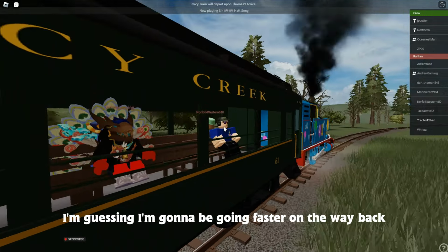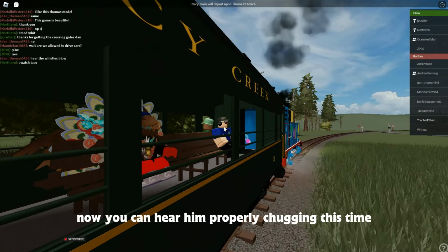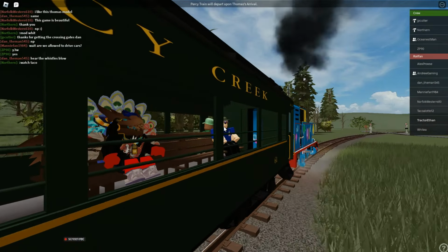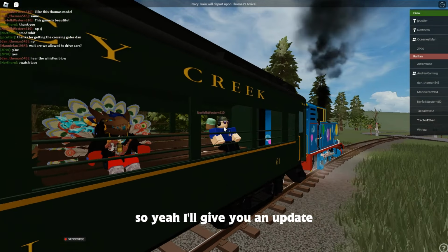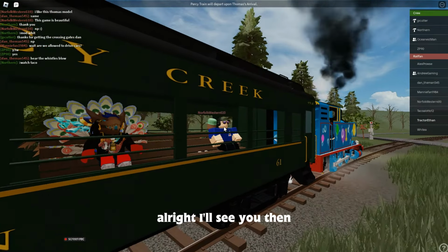I'm guessing we're going to be going faster on the way back as Thomas is going forwards now. You can hear him properly chugging this time. So yeah, I'll give you an update when we get close to the station. Alright, I'll see you then.